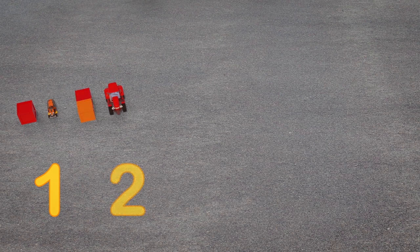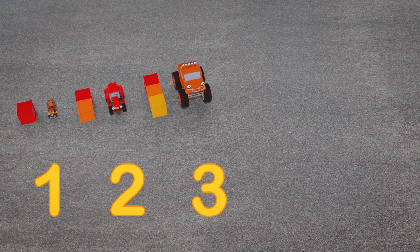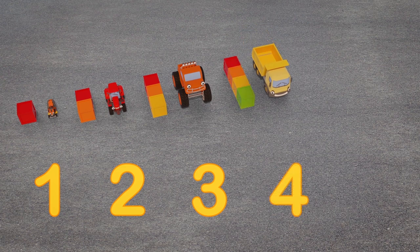Next is Trevor the tractor. Two crates long. The middle truck is Max the monster truck. Three crates long. Even bigger is Dylan the dump truck. Four crates long. The longest vehicle is Bobby the bus.